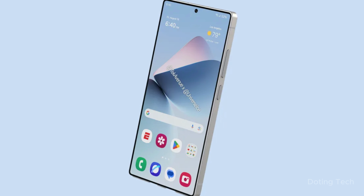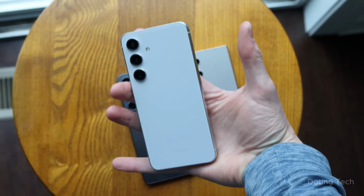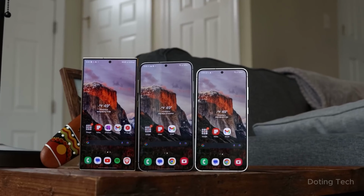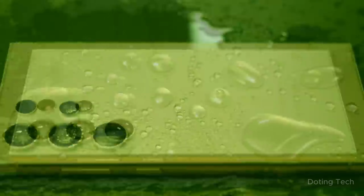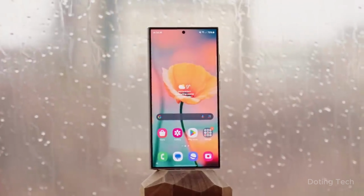The display will also see some improvements. The phone is expected to feature a 6.8-inch AMOLED panel with even better brightness, contrast, and power efficiency. If you thought Samsung displays were already the best, the S25 Ultra could raise the bar even higher.